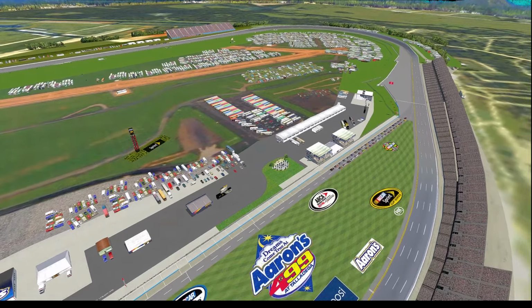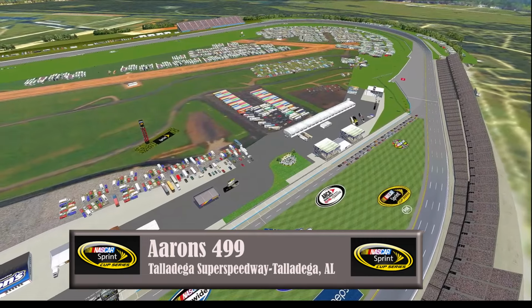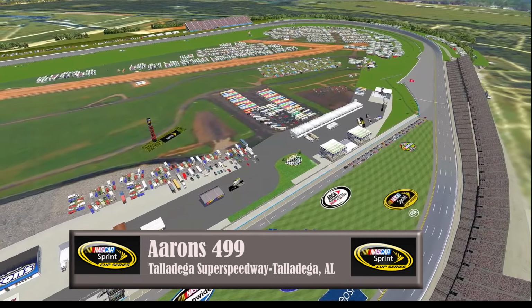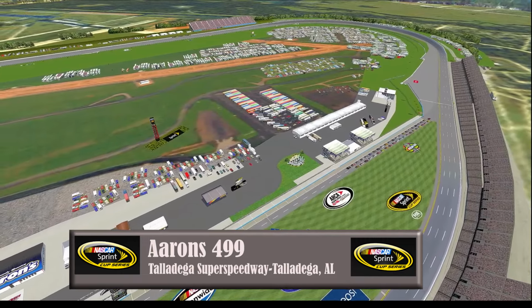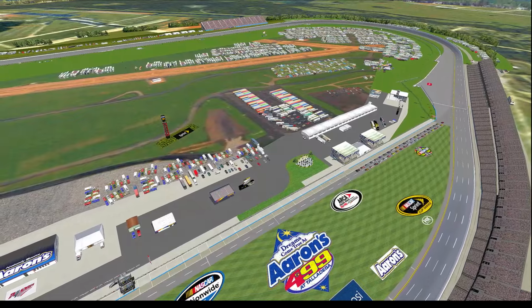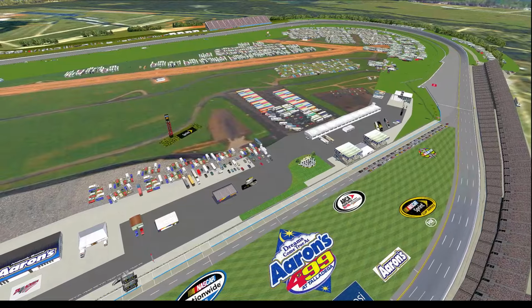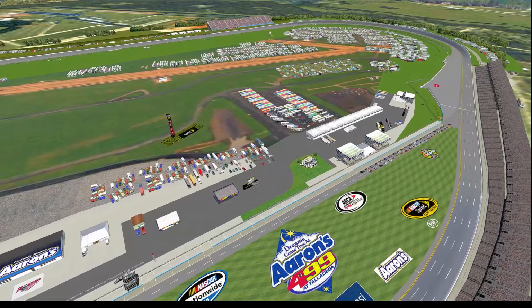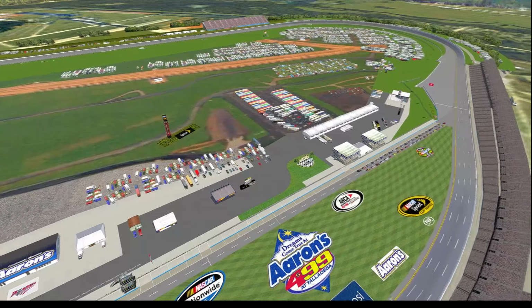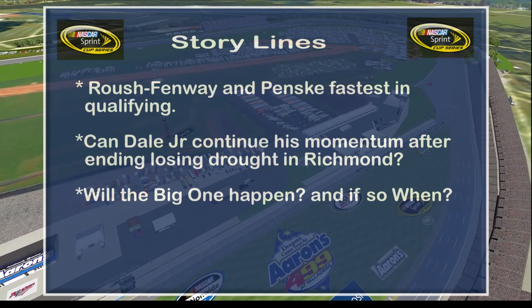Hello, folks, and welcome to Talladega, Alabama. It is race 10 of the 2012 NASCAR Sprint Cup Series season. It is the Aaron's 499 from Talladega Super Speedway in Alabama. And we take a look down at the free camera, poised above the starting grid, giving us a nice aerial view as the field is prepared to roll off. Take a look at some of the stories that we're going to be looking at.